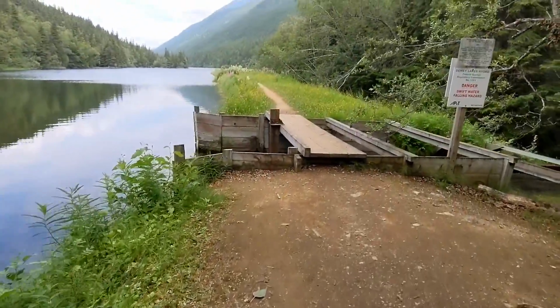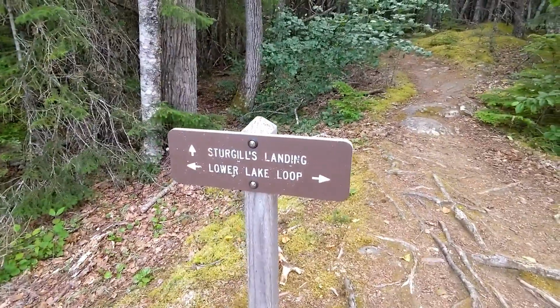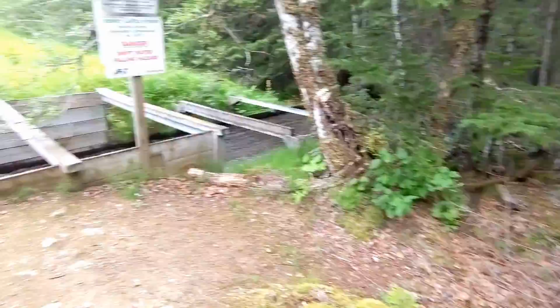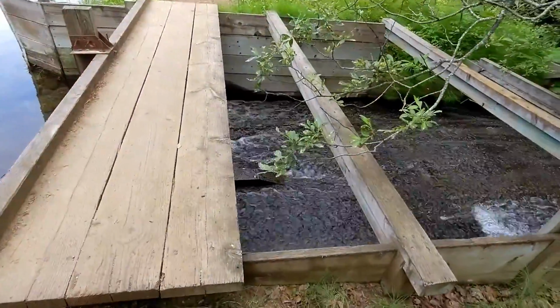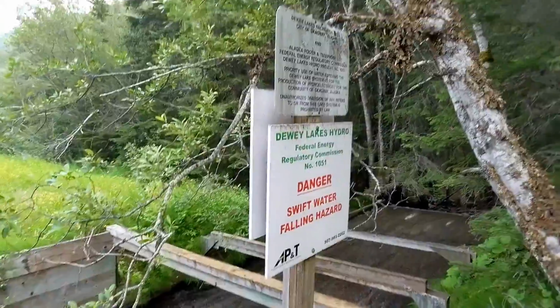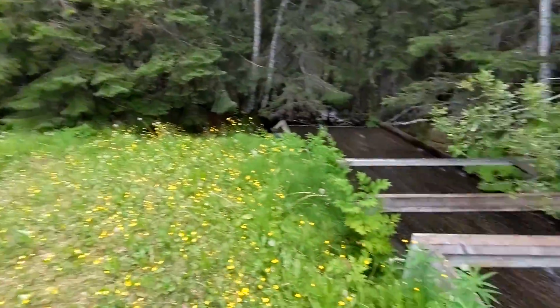Oh, we could walk out to the end there. Yeah. Yeah, so we're doing the lower lake loop. Is this like a little salmon thing? Yeah, it's a hydro. Oh, okay. Dewey Lake hydro, okay. That looks pretty cool.